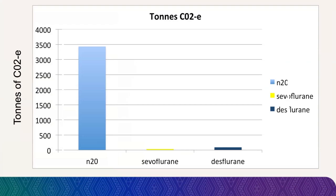And in particular, that large nitrous oxide footprint you can see there was due to the use of G cylinders for our reticulated nitrous oxide network at Dunedin Hospital in particular.